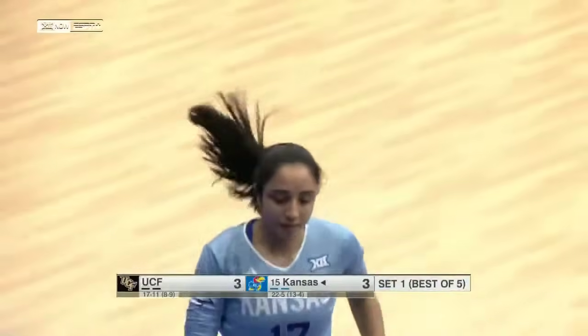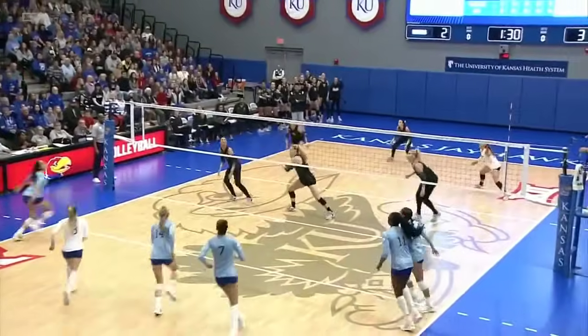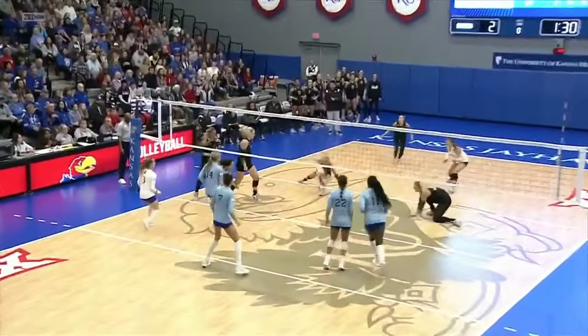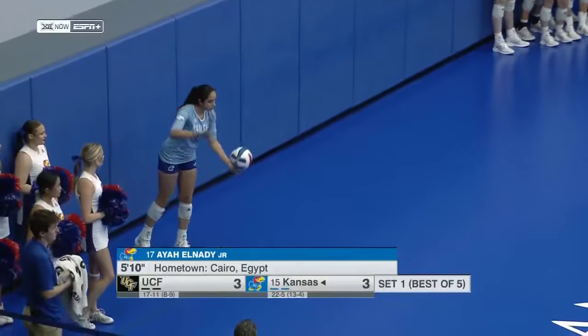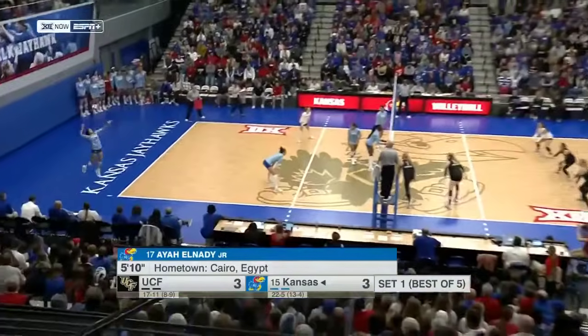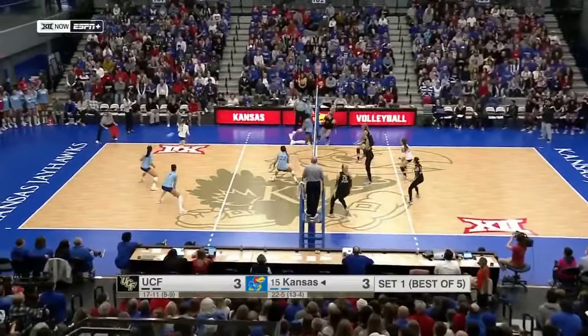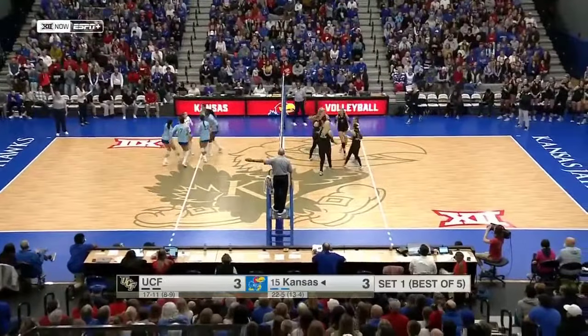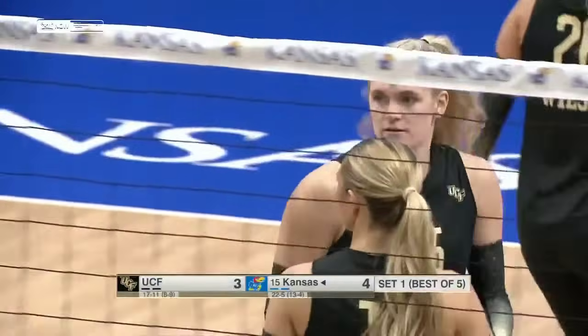Oh, such a crafty play from Aya El Nadi. Not a lot of space to work with here. Kind of just works the tightrope and has to contort her body to not get into the net. An impressive feat. Aya El Nadi has been so crafty, so good all season long for the Jayhawks, a 6 rotation outside hitter. Point goes to Kansas. Claudia Dillon just wide.